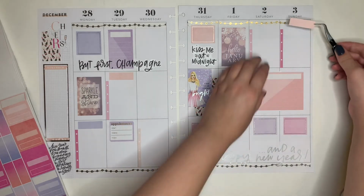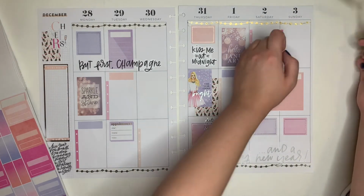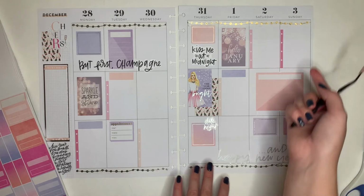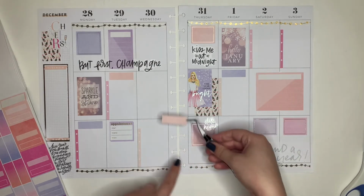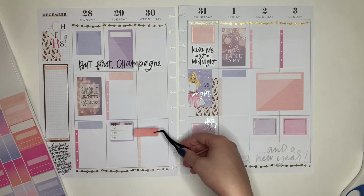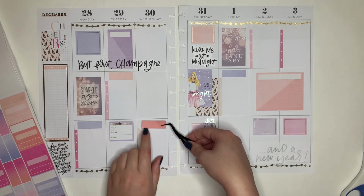Got another one of these pink ones and that's gonna go, oh, maybe I don't put headers on the ones that are over here just because this washi tape is in the way. But I can't put it there because that matches. I could go with this color. It's a little bright, but I mean, so are these.